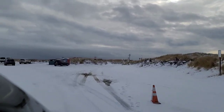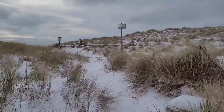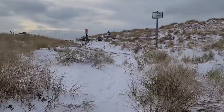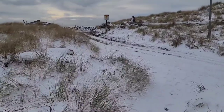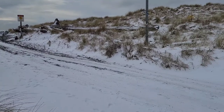Here we are at the North Jetty Beach, located on the southern end of Ocean Shores. This beach is not accessible to motor vehicles, so don't make the mistake of driving your car onto it. As I was walking up, I saw tire tracks, and sure enough, there was a car parked on the beach, which is okay in the main beach, but not this one.